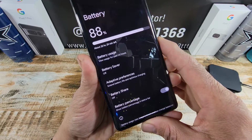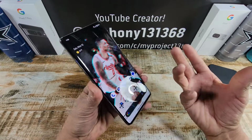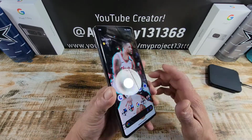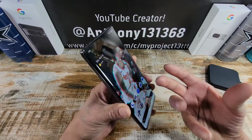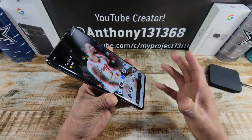Battery saver off. So yeah, there are obviously going to be some areas that I don't use and areas that I do use. But I have on what I need and I turn off what I don't need. I'm pretty stoked with what I get. I don't know if that helps you.